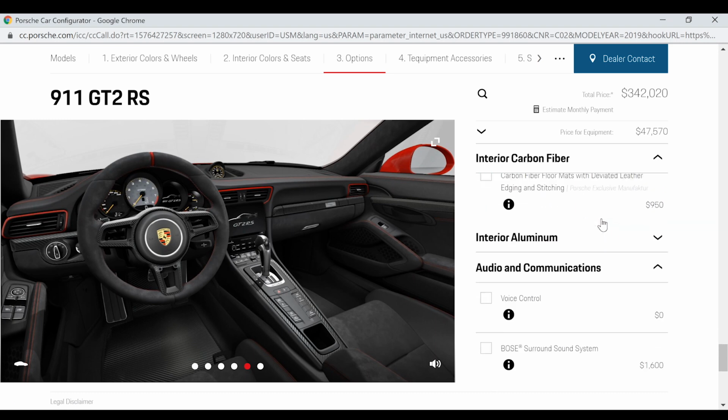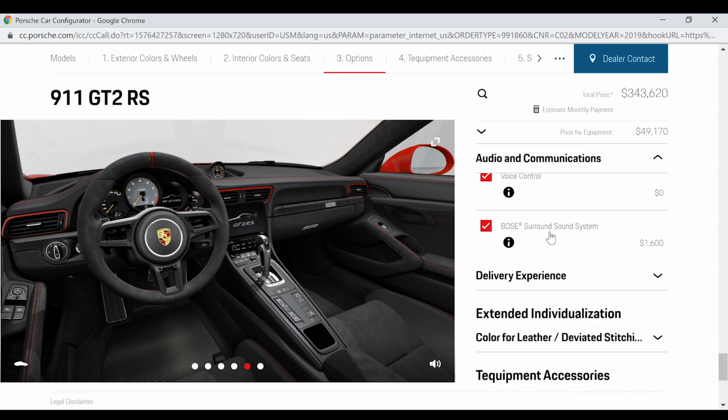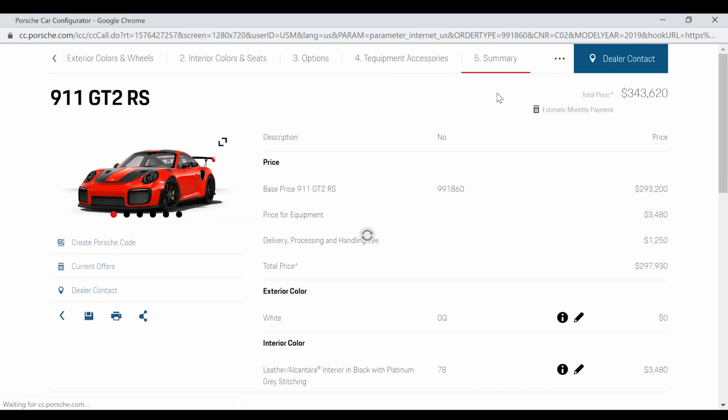Audio and communications, voice control, $0 option, yes please. Bose surround sound system. Oh, so this one doesn't get the Burmester sound system, but it gets the Bose. I don't know what comes standard. I thought all Porsches come standard with the Bose system, but yeah. Delivery experience, nah, I'll just do it. I'll just take it, drive it, bro. I don't need anybody's help.